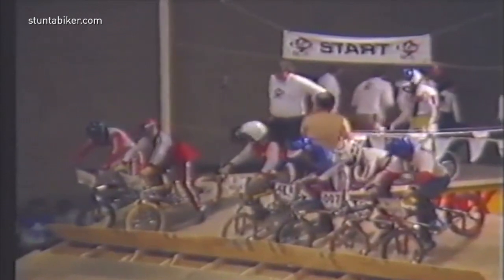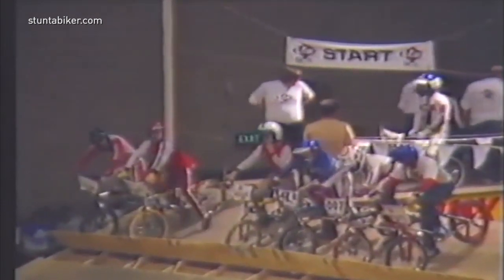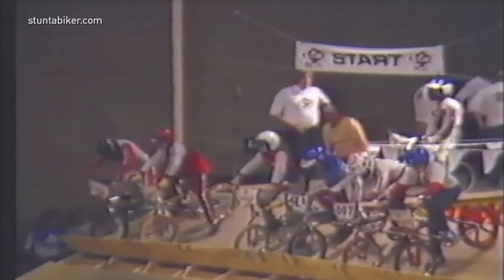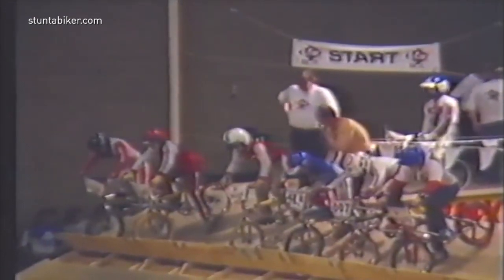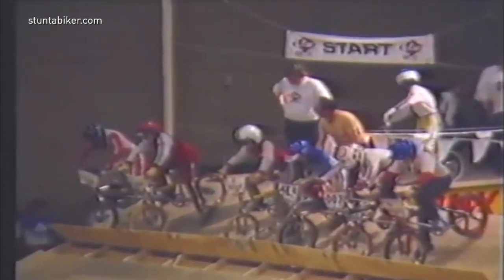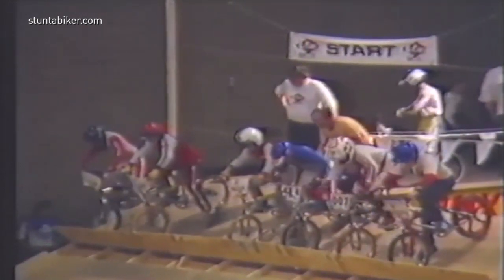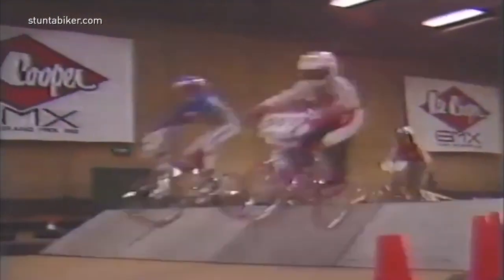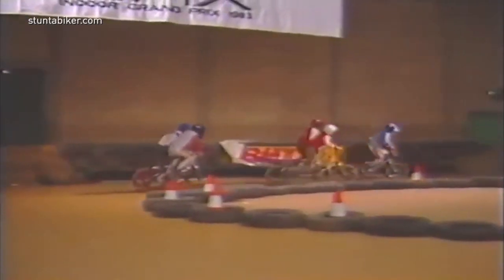I think you'll agree, Andy, though, that the start is one of the most crucial, if not the most crucial thing on the BMX track, don't you think? Yes, definitely. Most riders these days practice starts more than anything else, because once you're out of that gate, then you can dictate where most of the other riders go. So if you watch the rider that's out in front in this race, I think you'll find that he can dictate where all the other riders go.